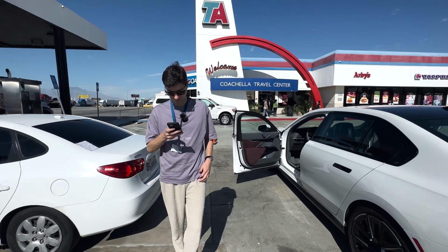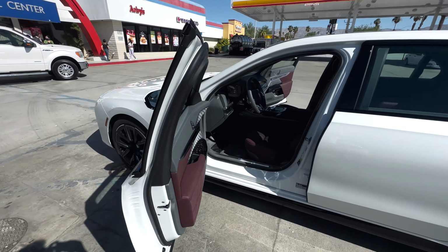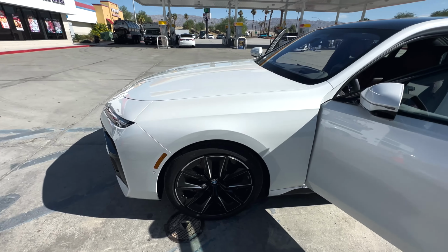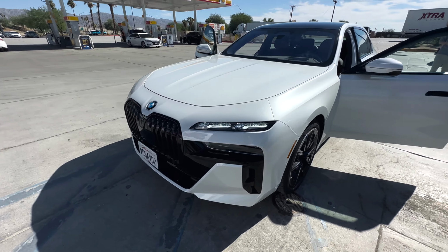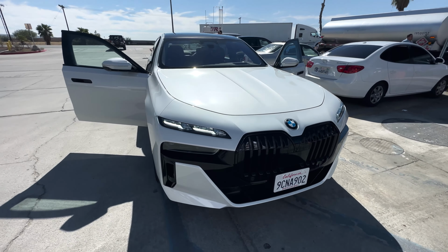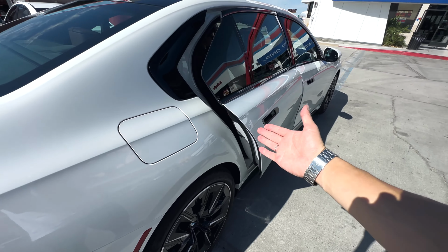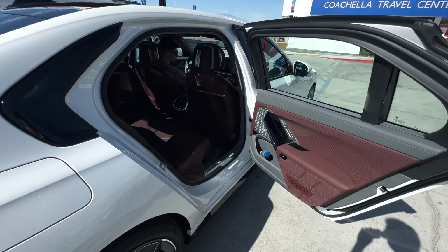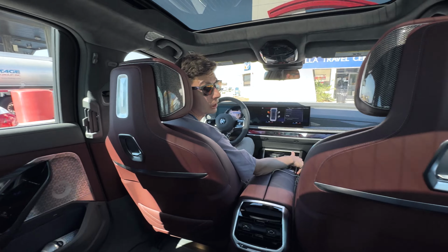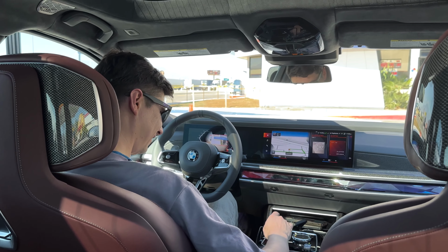Right, guys, so now it's Pavel's turn to try our new 7 Series. Looks so cool in white color, guys. I love it. I love it. Thank you for flying BMW Airlines. Yeah, I hope your airline is pretty fast, right?